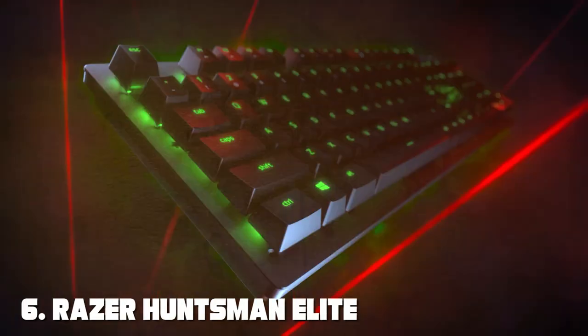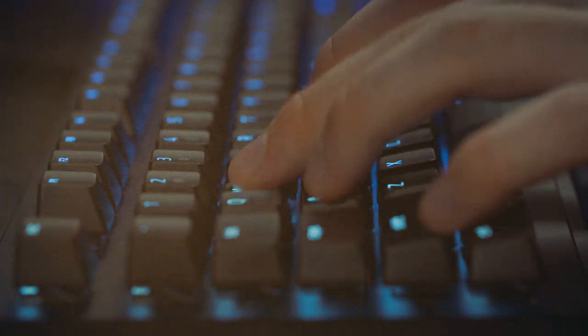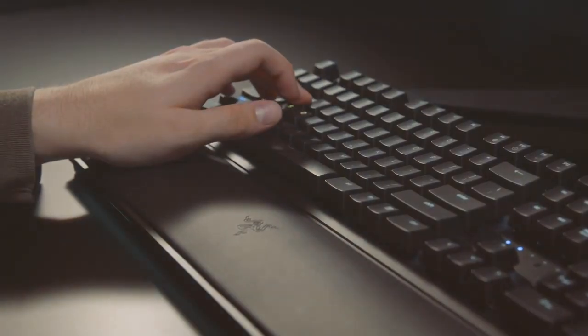Moving on to the next, at number 6, the Razer Huntsman Elite Gaming Keyboard. The Razer Huntsman Elite Gaming Keyboard is a flagship keyboard that combines cutting-edge technology with premium design. It's engineered to provide gamers with lightning-fast responsiveness and unparalleled comfort.